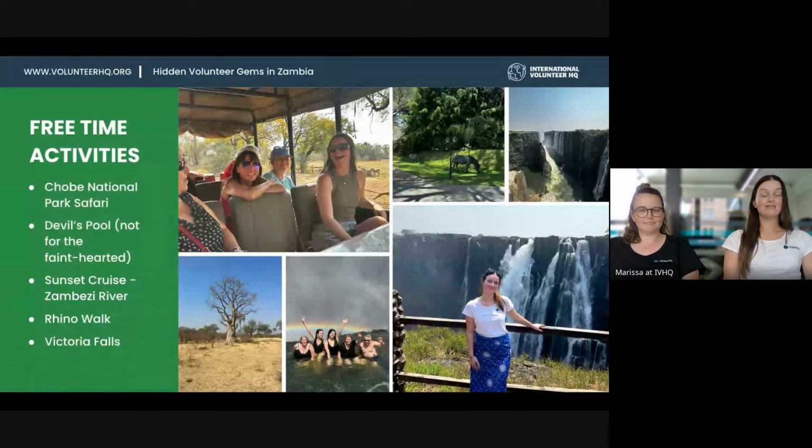And then free time activities is an awesome place if you're wanting to have a working holiday, you know, work hard, play hard sort of experience, because there's lots to do there. And I was lucky enough to get to do the Chobe National Park Safari. That's one of the most popular things to do there. I got to do Devil's Pool. I got to do a sunset cruise down the Zambezi River with hippos and crocodiles. I did a rhino walk as well, and of course visited the famous Victoria Falls. So definitely plenty to do there.